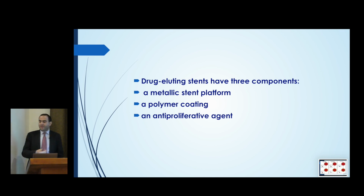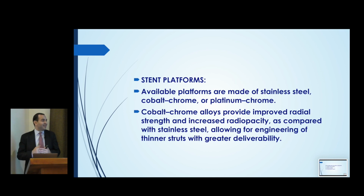This is a brief introduction about drug-eluting stents. They have 3 components, as we all know: a metallic stent platform, polymer coating, and anti-proliferative agent. Stent platforms: first generation were mainly stainless steel, and then they introduced cobalt chromium or platinum chromium. Cobalt chromium alloys provide improved radial strength and increased radio-opacity as compared with stainless steel, allowing for engineering of thinner struts with greater deliverability.